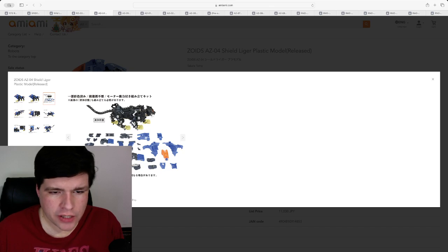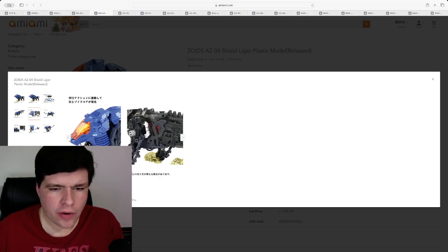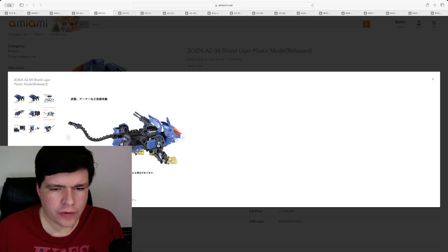This kind of gives you an idea. That's the Zoid complete with the motor inside and everything, and this is all the little armor bits. So it looks like they are going to be a pretty fun build. You can kind of see the light from the inside of the core in there for the motor.